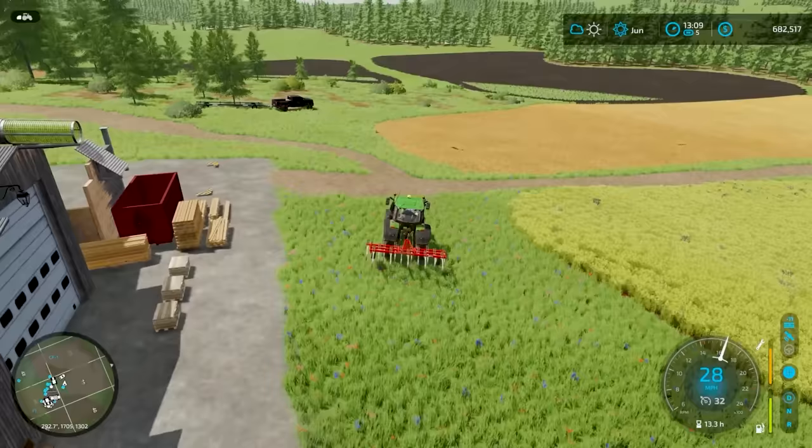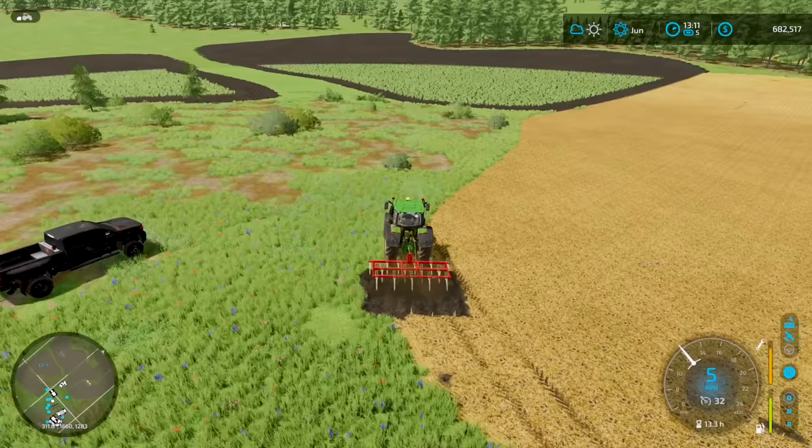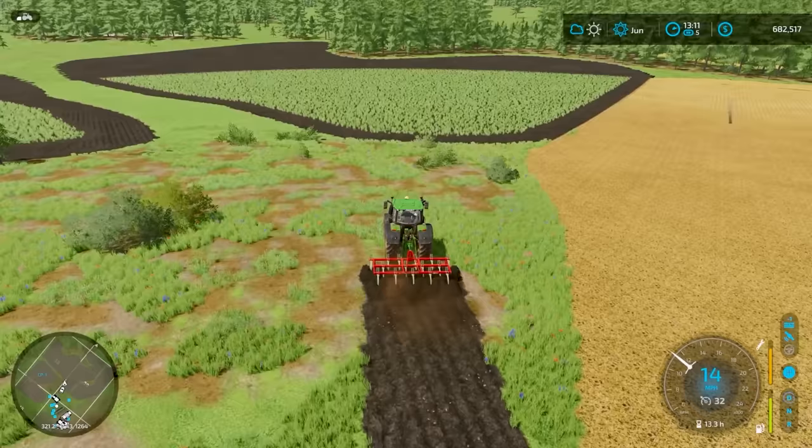All right, so here's the time we've been wanting to talk about finally doing this field, or finishing this field, so that we can start getting it prepped. Let's go ahead and lower that. And we'll come around kind of like this here. Oh, let's get that turned back like that. There we go. And blend it in.